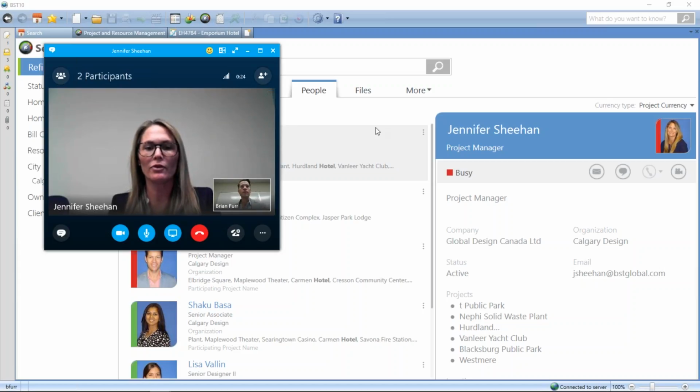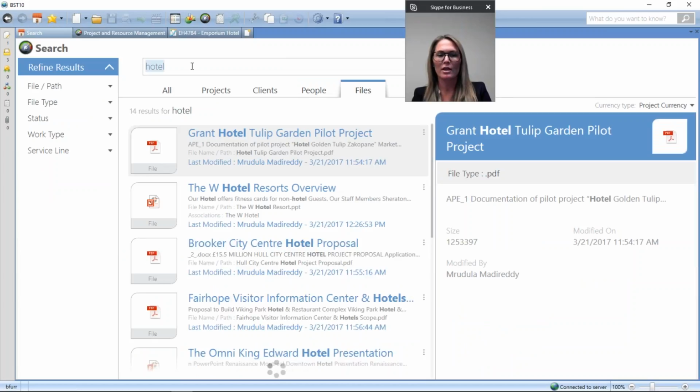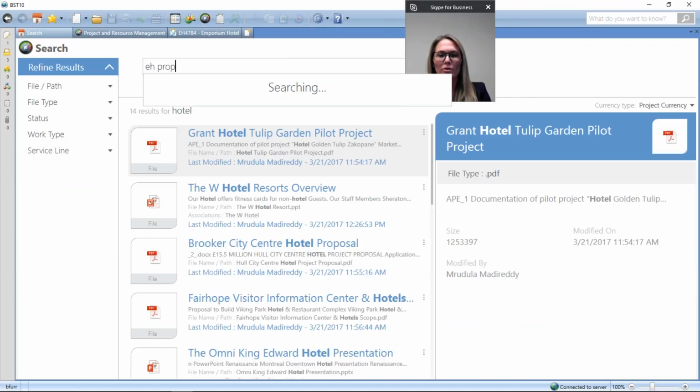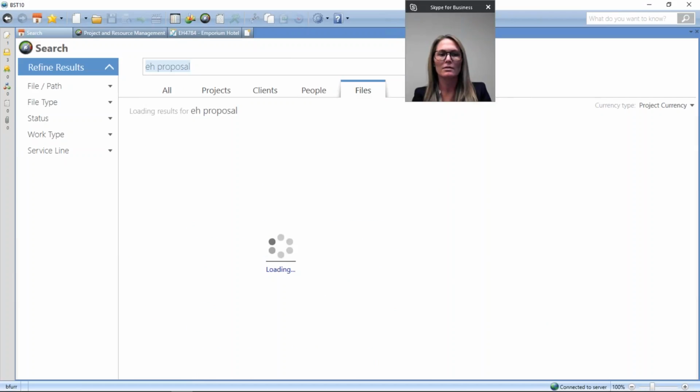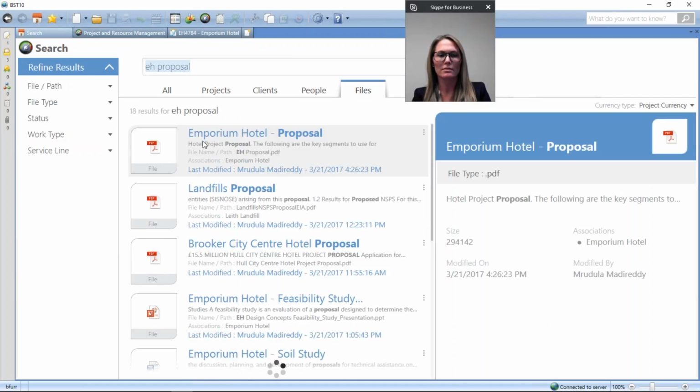I do, actually. If you go to Files and BST Search, and if you would look for EH Proposal, it should be under that. Okay, let me see. Is it the Emporium Hotel proposal? That's the one. All right, Jen, thanks so much. No problem. Have a good day.